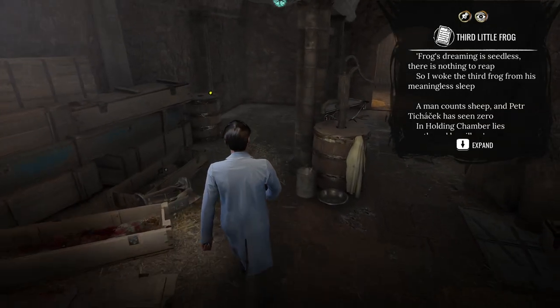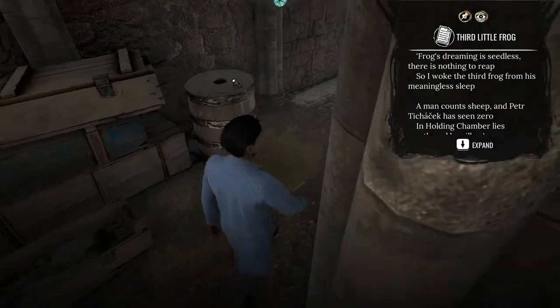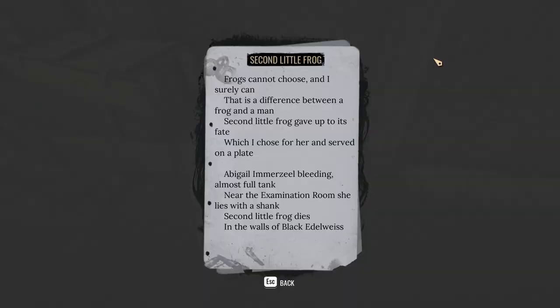Over here. Oh, second frog. Frogs cannot choose, and I surely can. That is the difference between a frog and a man. A second little frog gave up to its fate, which I chose for her and served on a plate. Abigail Immerzeal, bleeding, almost full tank, near the examination room, she lies with a shank. Second little frog dies in the walls of black lies.